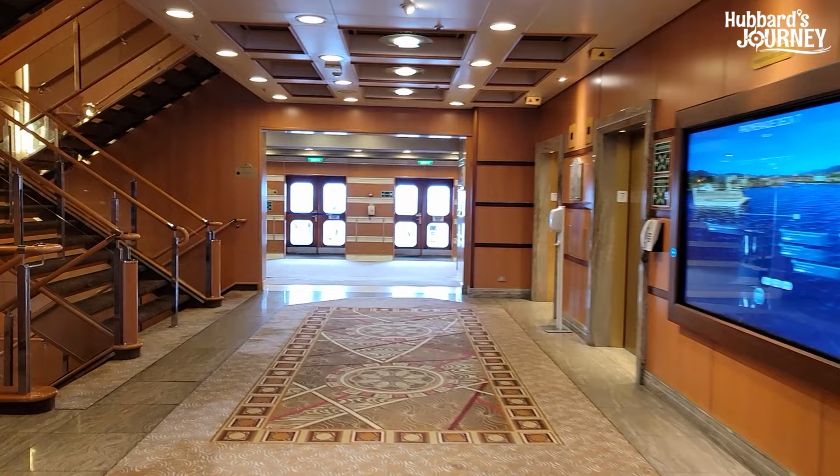Welcome to Caribbean Princess. We are on the Promenade Deck 7. We're going to do a tour of Deck 7 today. And the ship is currently located in London, Southampton. All right, let's take a look. We're starting out where the elevators are. We're approximately towards the back of the ship.